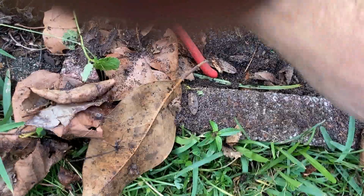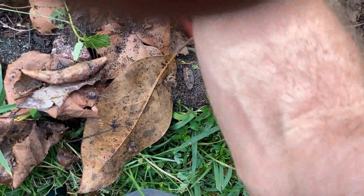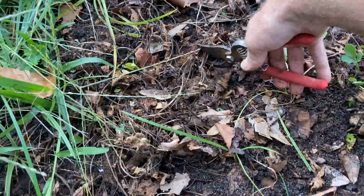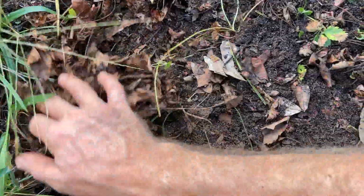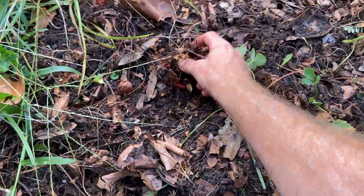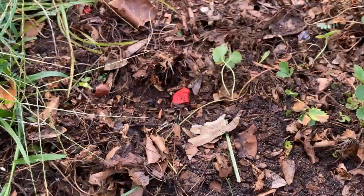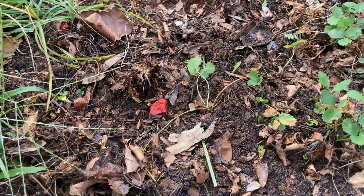So see, I just trimmed off a lot of the dead stuff off of there. Whoops. Kind of hard to do this one-handed while holding a camera. But so see, that's the ground right there. And there's the stem, and this thing may come back. So I want to keep an eye on that and see how it does. So that's what I'm going to do with the strawberry patch today.